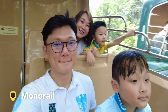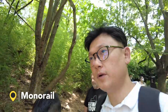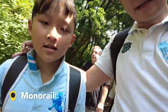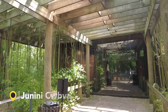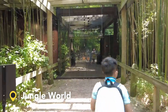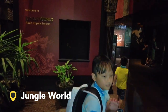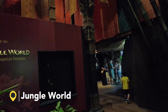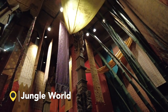Now I do apologize, the train is going to slow down for our race. So we're done with the monorail, and now we're going to the jungle walk. What do you think about the jungle walk? No, not the jungle walk, I mean the monorail. You like it? Yeah! Well, let's check out the jungle walk, guys. Whoa! Let's go to the jungle walk! Can you hold the door for me? Look at that! Whoa. Let's look up.